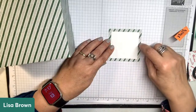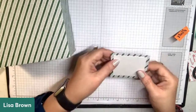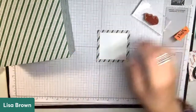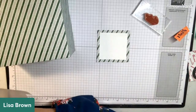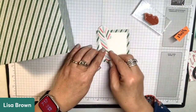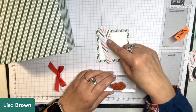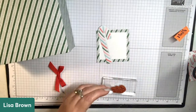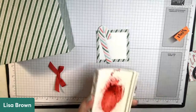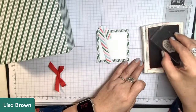Okay, this is the piece we cut off the bag. And I'm just putting a 2.5 inch square of basic white on it. And then you could stamp a to and from or a Christmas greeting. In fact, I'm going to put one of the stamps from the Sweet Candy Cane set. And I have one of the candy canes from the designer paper that I'm going to put over here. And you can just fussy cut this out or die cut it out. Let me go ahead and stamp. I'm going to use red because I'm using red ribbon and the candy canes are red on here. So this says Christmas Cheer.